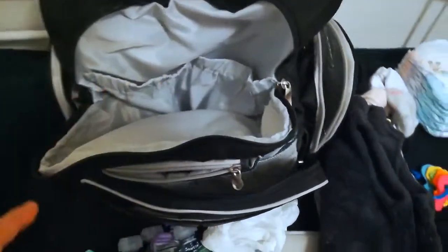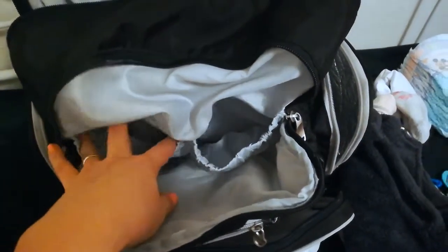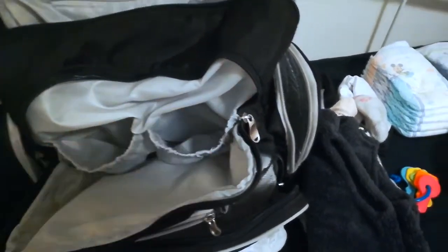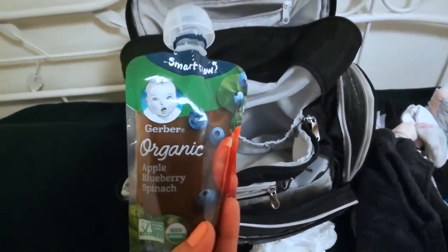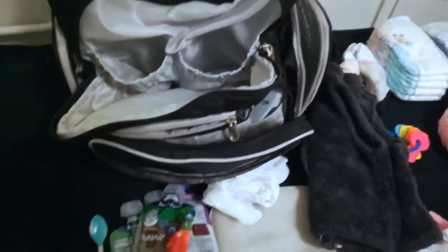Now in this pocket, I usually just keep baby foods in here. I'd keep 2 or 3 baby foods in here, and then snacks or a couple of pouches for my daughter. Sometimes when we can't get my daughter to eat something or we're in a rush, our toddler, she will eat these. She loves these. So that'll just be to hold her over.